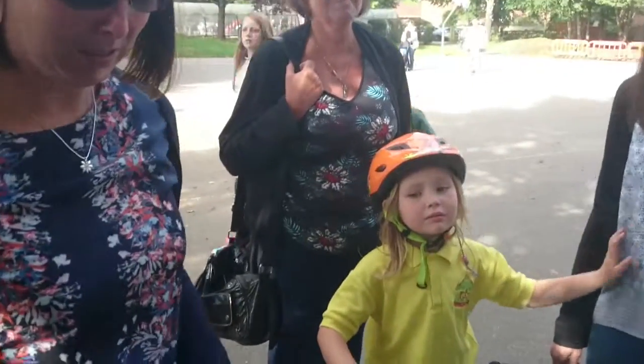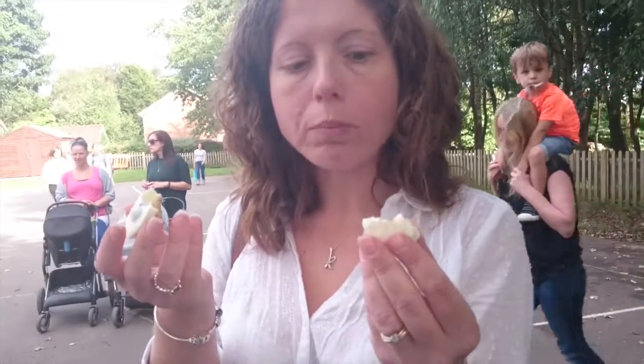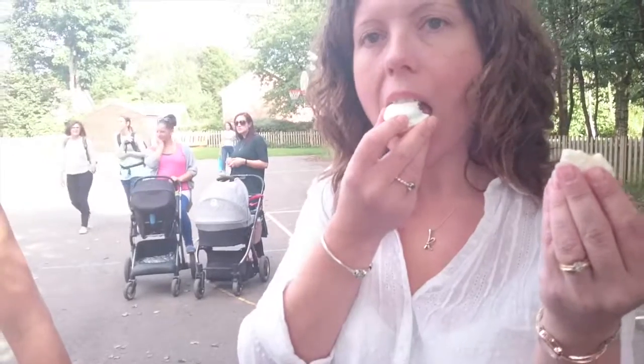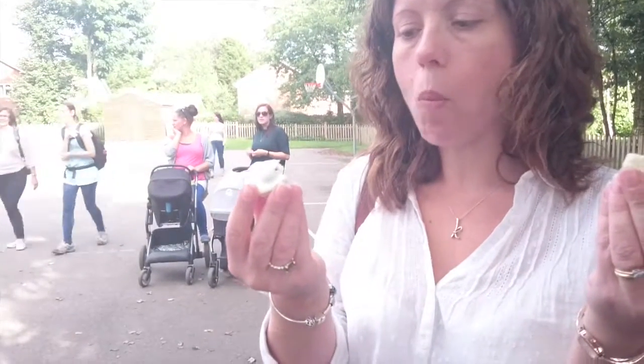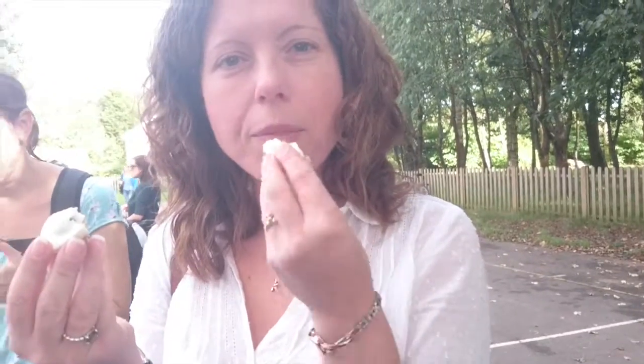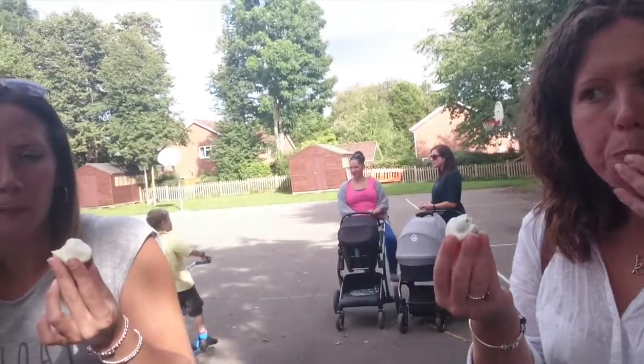Right, cheesecake ladies. Which one do you prefer? That one. Why do you prefer it? Flavour. Is the texture different at all? It seems to hold better together. What about you, Kim? More zingy, that one.